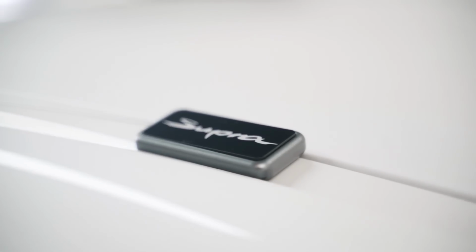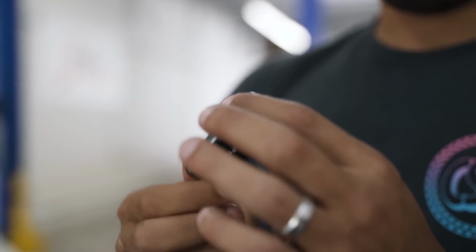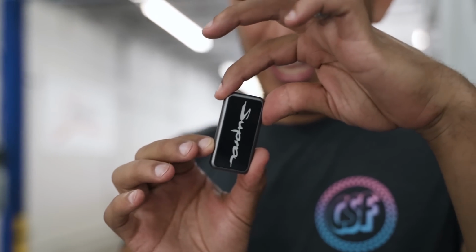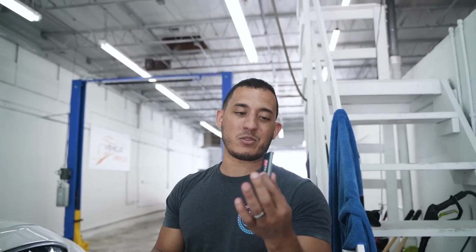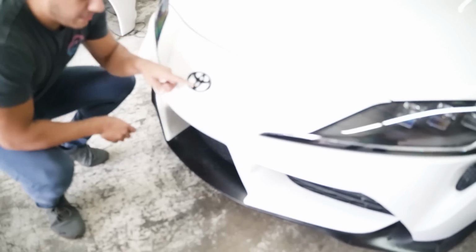Peep the new key, by the way. I sent this over to Gates Innovation and I got a buttonless, small form factor key that literally fits anywhere. It's like you never even have it. But it only works with comfort access because it doesn't have any buttons, so there's positives and negatives to it.